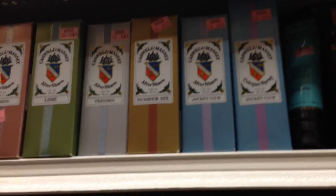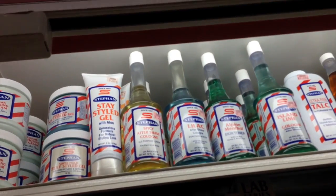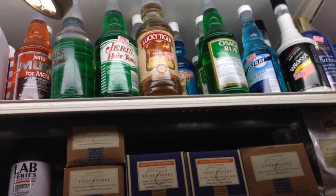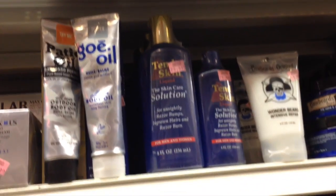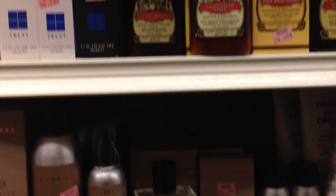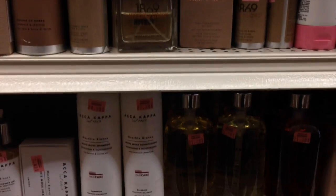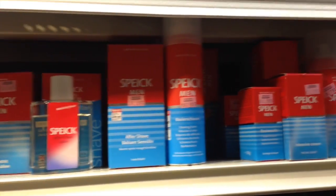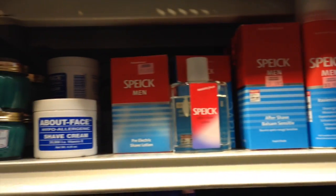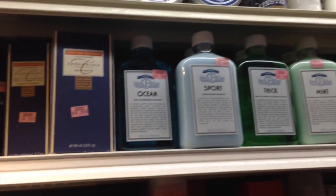Caswell Massey. I've never used any of their stuff. Steffens, Jerris, Lucky Tiger, wild roots, Bluebeards, Acqua di Parma. Wow. Speck from Germany. All kinds of Speck products. All kinds of things.